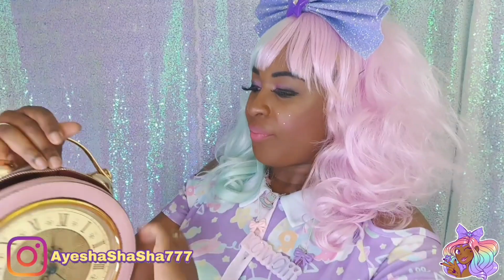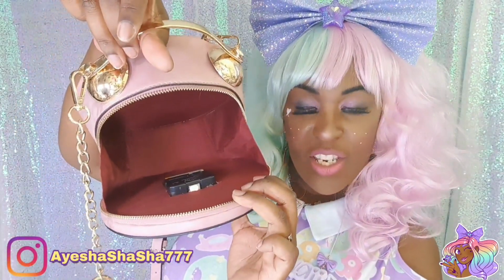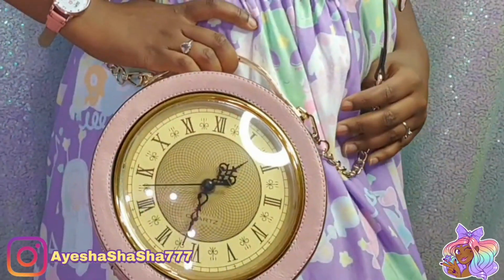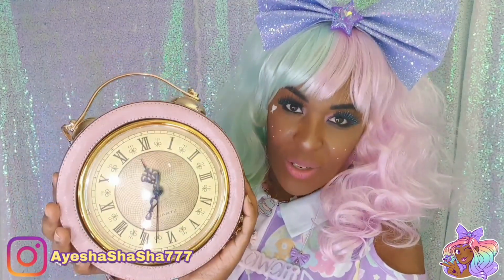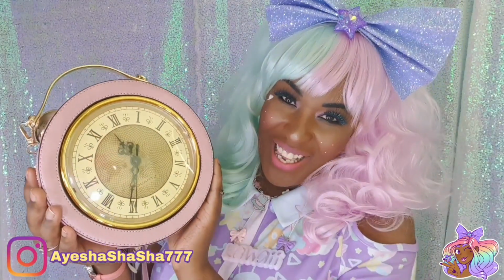Now this one, it is quite spacious. You can fit quite a few things in there. You just have to be clever about the way that you maneuver it all. But I absolutely adore this bag. I know it looks like it should alarm, but it doesn't.